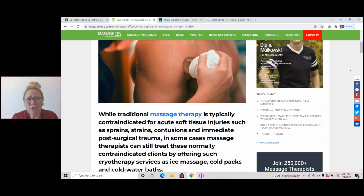Now, why would you use cryotherapy application specifically as a massage therapist? Well, many times when a client has swelling or contusions, bruising, acute injury, massage or physical manipulation of the soft tissue, anything that would include pressing or pulling on the tissue, that would likely be contraindicated. So what are you going to do when a client shows up to your office and they're contraindicated for soft tissue manipulation, and that's what they were scheduled for? You could probably apply cryotherapy applications instead of refuse treatment to that client, okay?